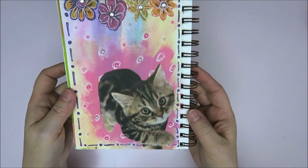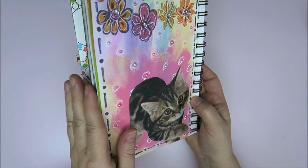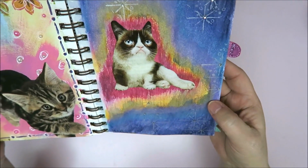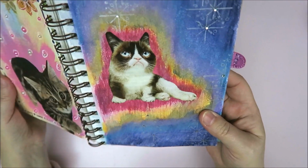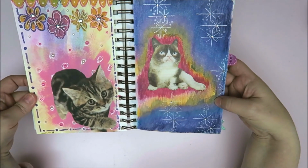Okay. Anyway, 2015, I made this cute kitty. And then I also have... Let me see. Ta-da! This kitty. It's Grumpy Kitty. It's Grumpy Cat. And again with... I think my Faber-Castell again. I have no idea. Paint anyway. And it's just weird. But I like it.